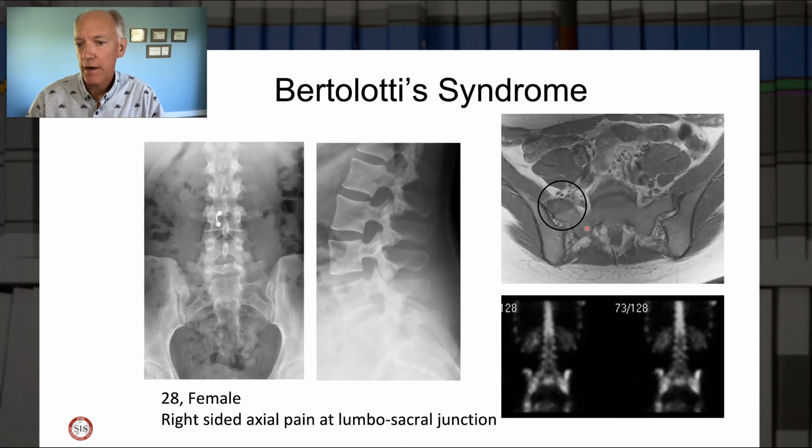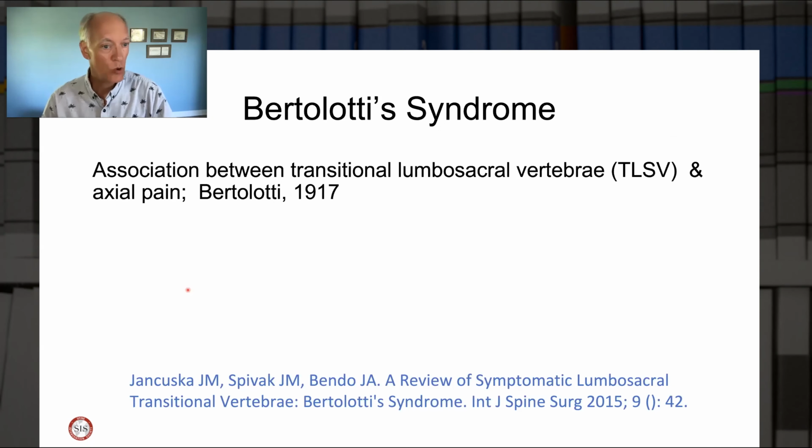This patient had an MRI, and here we can see the pseudarticulation and some dark signal on the T1 weighted image, suggesting that there's some marrow edema. This is an older case, so here are old tomographic images from a SPECT scan, and there is some increased uptake on that right side. And this patient did indeed have pain related to this pseudarticulation, very much as Tina's case showed us. So what is Bertolotti syndrome?